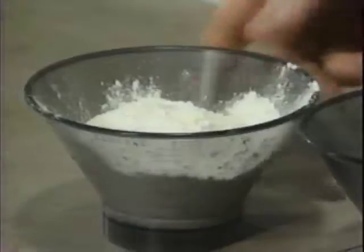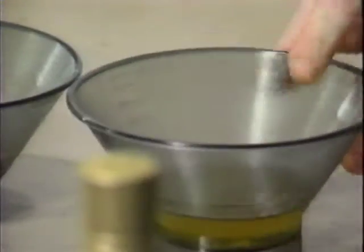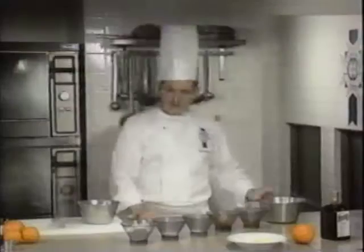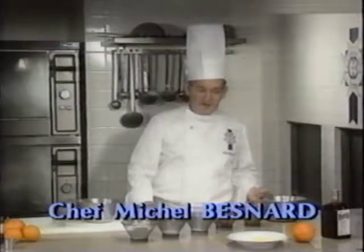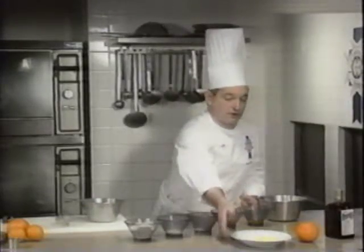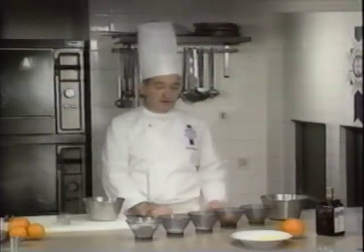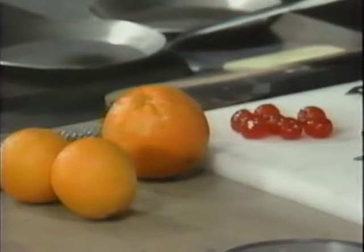The crepe batter consists of flour, sugar, salt, eggs, melted butter, and milk. The crepes will be filled with orange butter, made of butter, powdered sugar, orange zest, and Cointreau. They will be decorated with oranges and candied cherries.